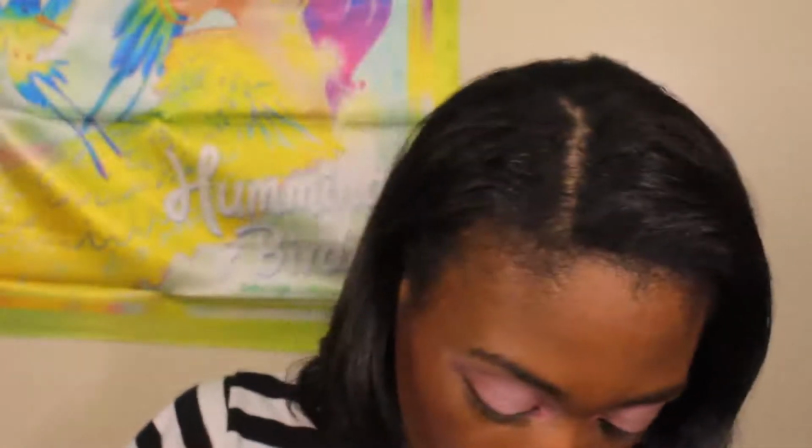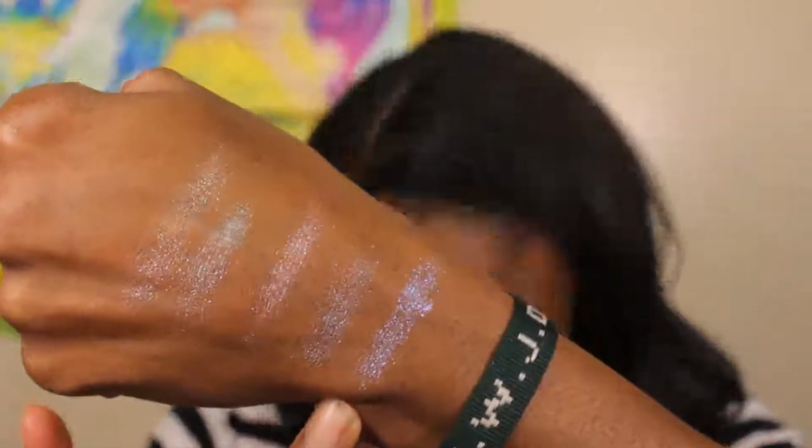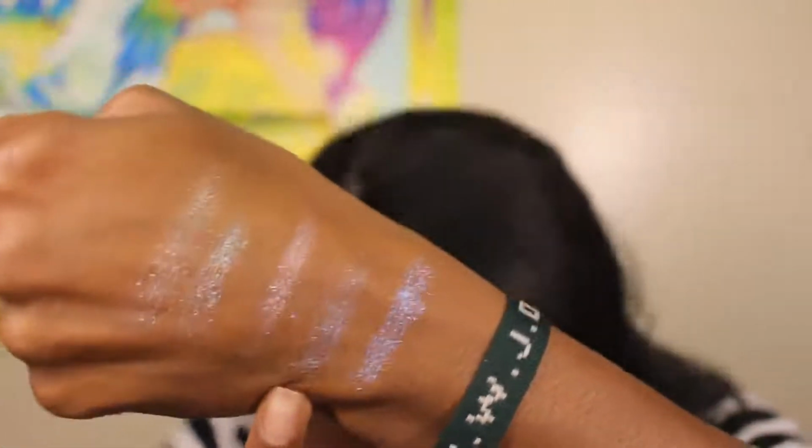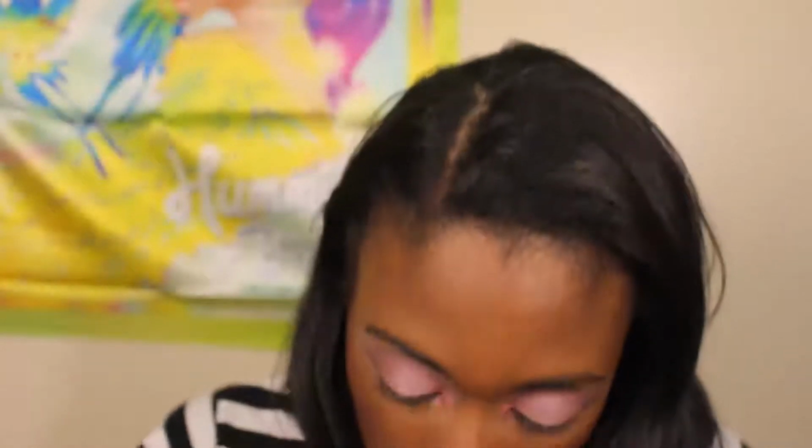I swatched a couple other shades too on my hand, so I'll try to remember to tell you what those are. So I feel like the marble shade looks pretty similar to that shade. Yeah, see, I feel like this marble shade looks really close to the Magic Moon shade I've been using quite a bit. And then this is the glossy shade called Love Stone. It was just really sticky and stuck to my base, and I didn't like that, so that's why I'm not using it. Well, I guess I can tap a little bit on.